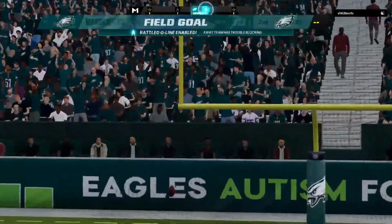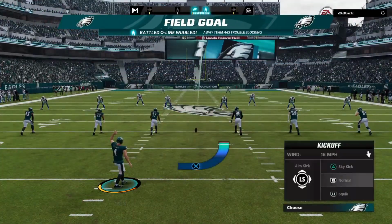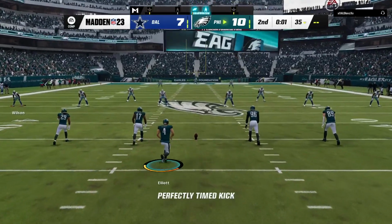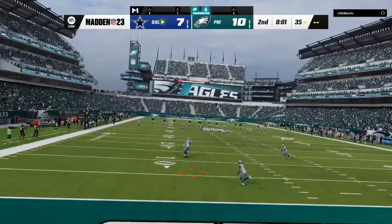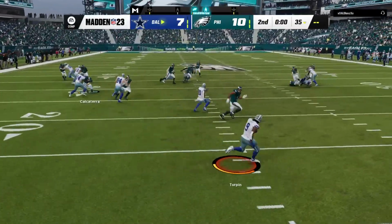The kick by Elliott is good, and they take the lead here now at 10-7. So the turnover leads to points as they add 3 there. Yeah, what a sequence there, and a nice one for them. They force the interception, put together a little drive, and then come away with 3 points.